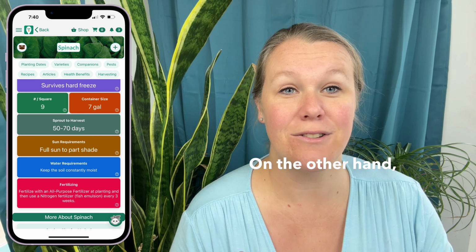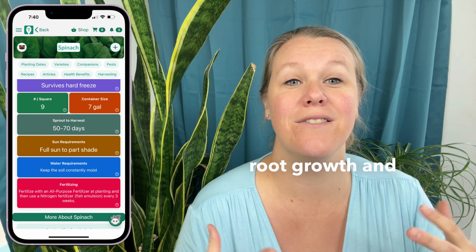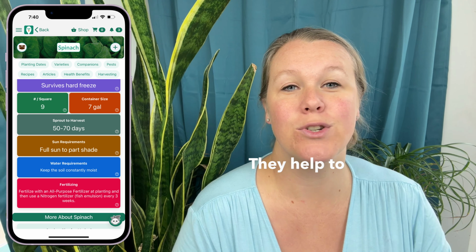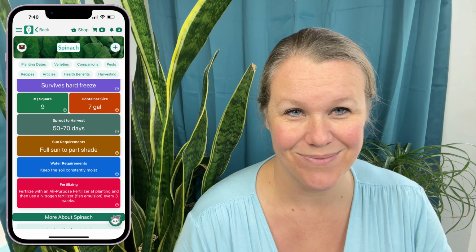On the other hand, phosphorus-based fertilizers are beneficial for encouraging root growth and flowering. They help to create strong, healthy flowers and abundantly blooming plants.